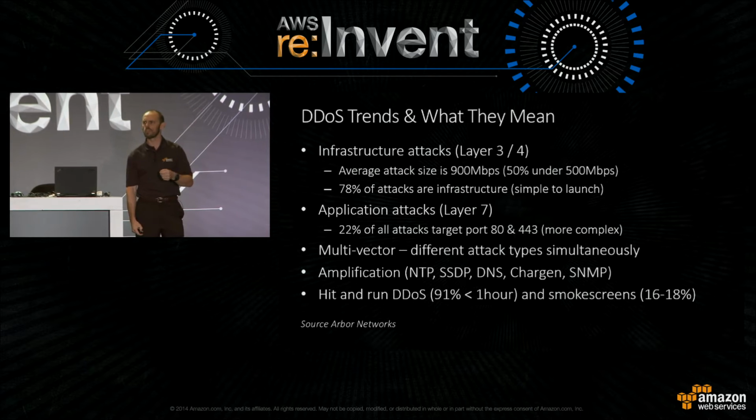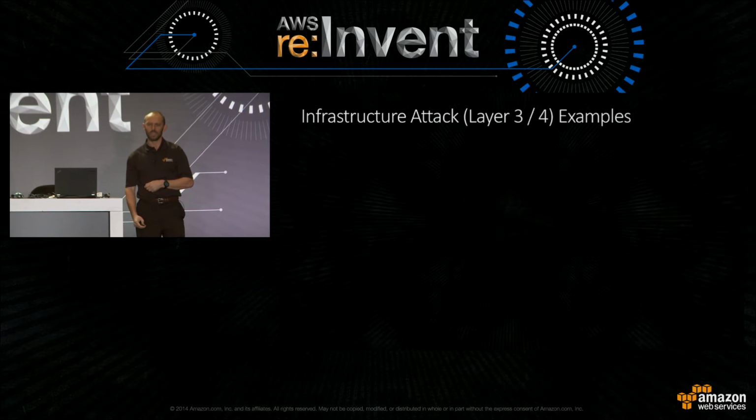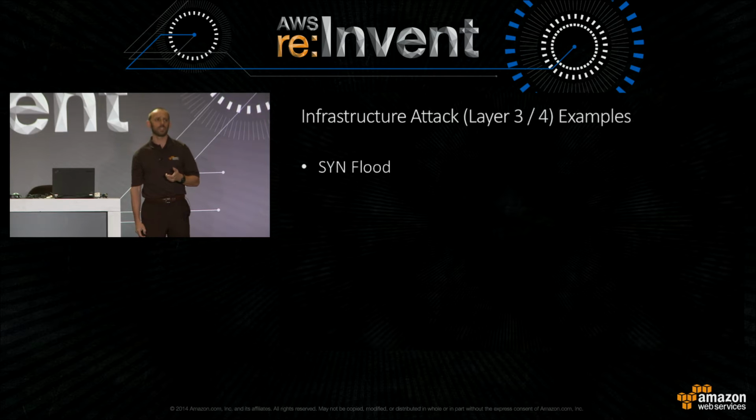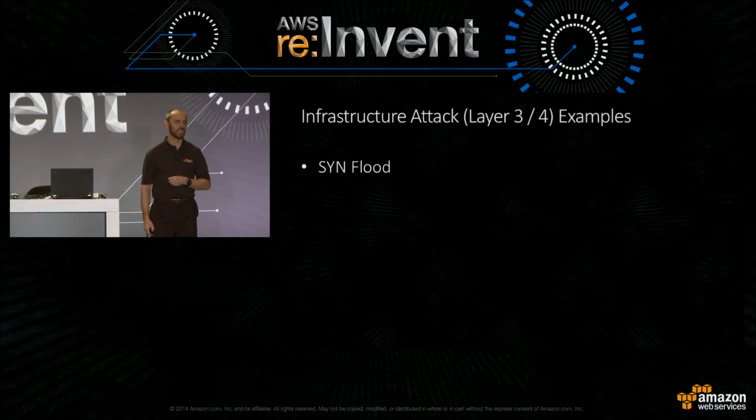Let's very quickly run through what these attacks look like. Infrastructure attacks are going after your protocols, your routers, your firewalls, your transit links. The SYN flood attack is taking advantage of a nuance of the TCP protocol.